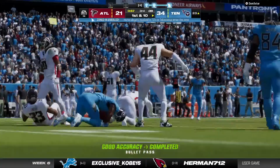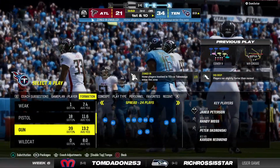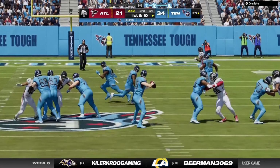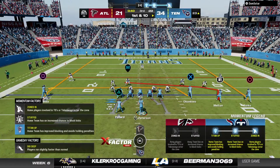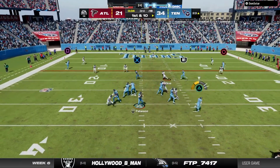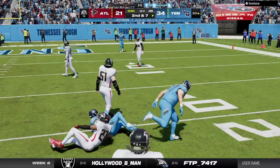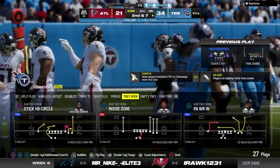The throw over the middle, taken in. And that's going to be good for another first down as the tackle's made at the Falcons' 23. A gain there of 21 yards. To throw is Peterson on first down. He finds his man, Pollard. So the completion good for just 3. And that'll bring up 2nd down.